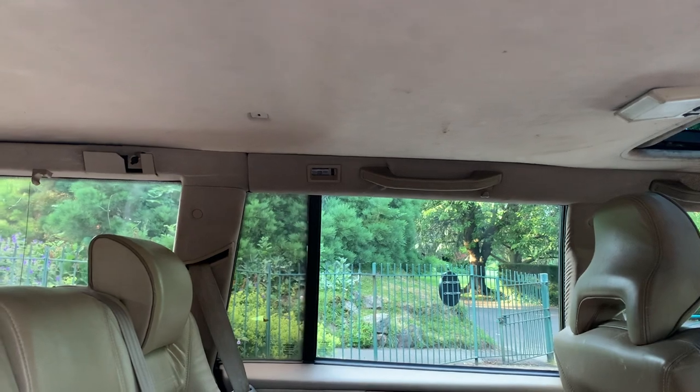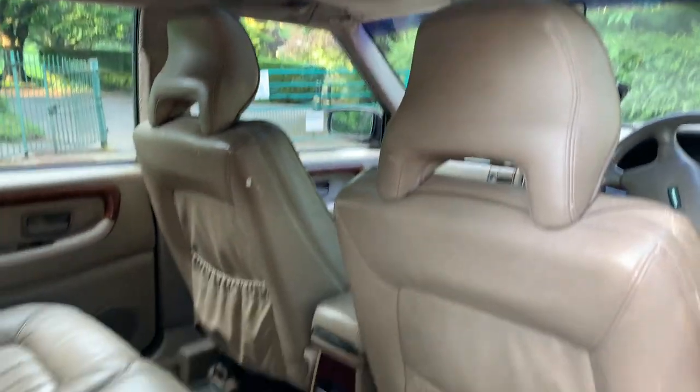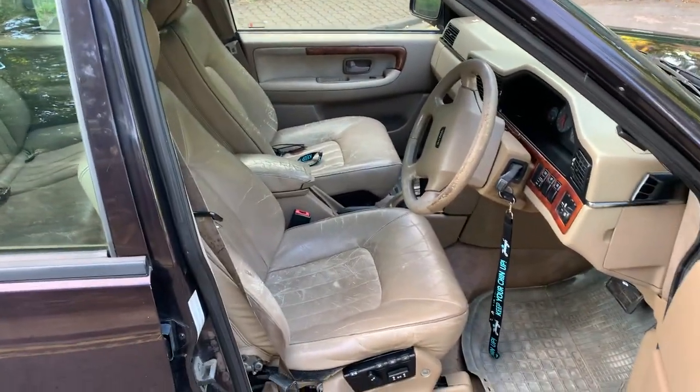Now, the 960, the spec on a 960 is just lovely. Inside, these cars are so luxurious, and I would be lying if I said to you this was not a comfortable car. This is the comfiest car I've ever had the pleasure of sitting in.